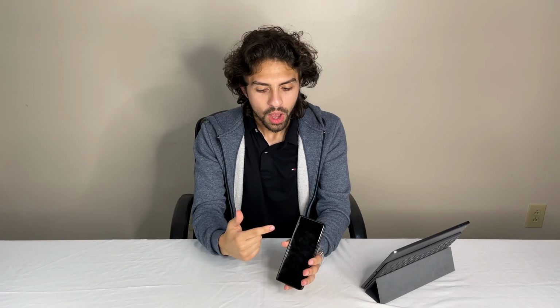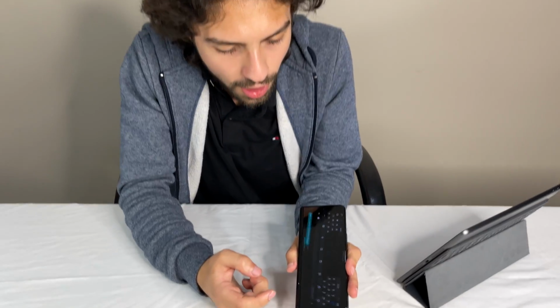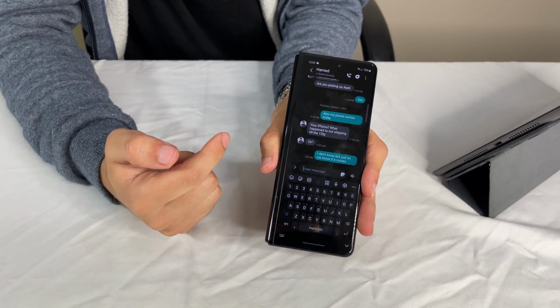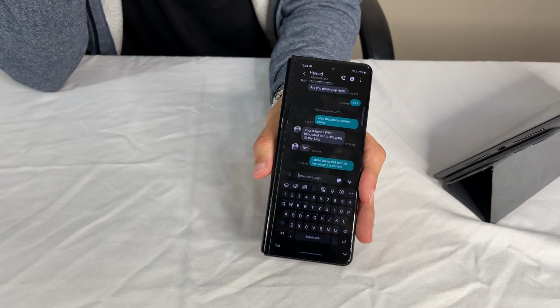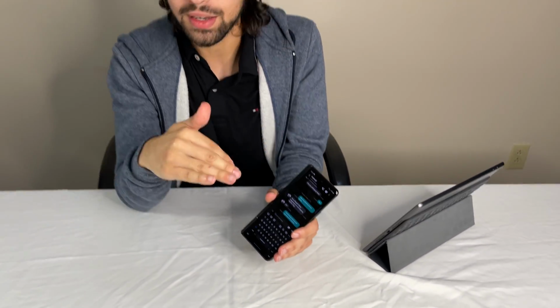Now, another thing about the display, not the interior one actually, just the exterior one. When you're actually texting on this exterior screen, you see the keyboard is really, really small. So if you have thick fingers, it will be kind of annoying, and it's still a hassle. That didn't change from the 2. I know I mentioned that with the 2, but it is still an issue here. But most of the time, you won't even find yourself using this if you bought this phone for the reason you bought it for.